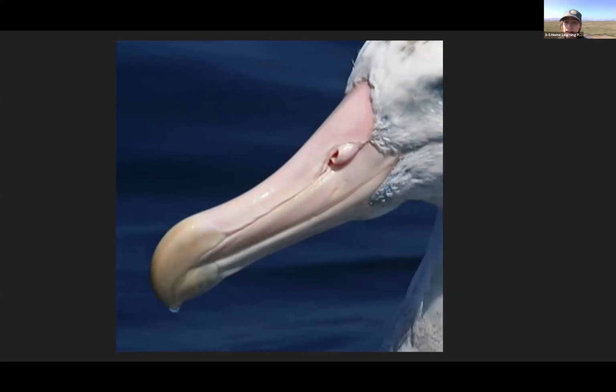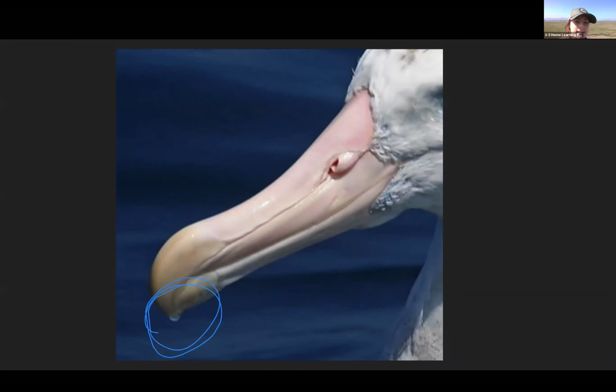And they're located on the head of a seabird, and you can't really see it because it's kind of internal, but that extra salt is actually visible in this picture, and it is that little water droplet that's right here. I'm gonna circle it. You can kind of see that water droplet. That's that excess salt, that extra salt that they don't put into their bodies, that the salt gland filters out. It's a really neat adaptation that seabirds have in order to live out at sea.